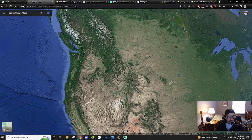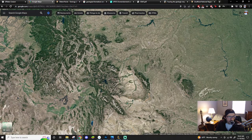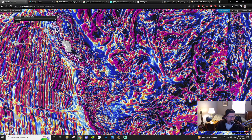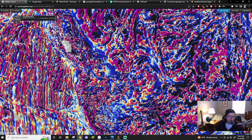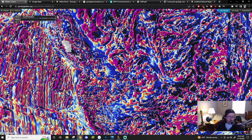So here's the hand. Here is the nucleus. Here, this region of this nova. Here's Yellowstone. Here's that nucleus, right here. Generally around the center of this structure. And then to the east of that structure is another, like around here.